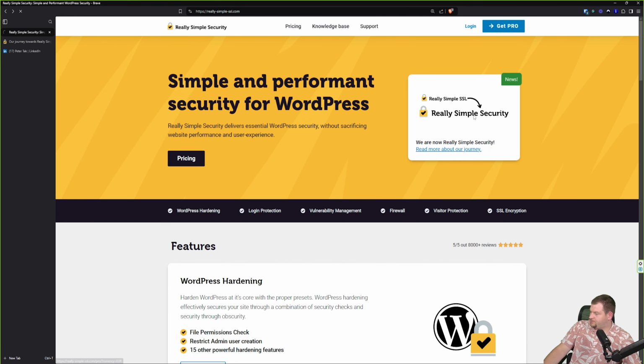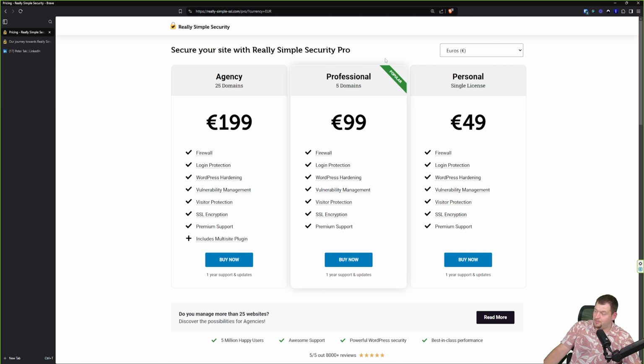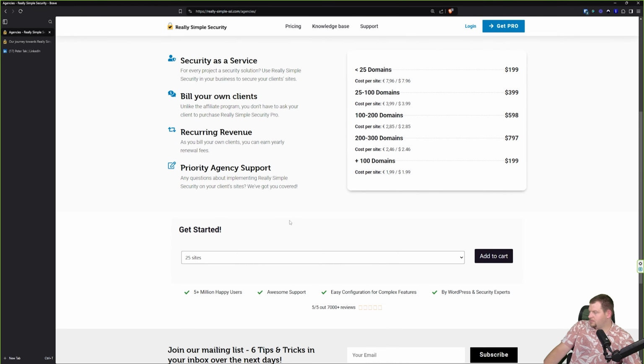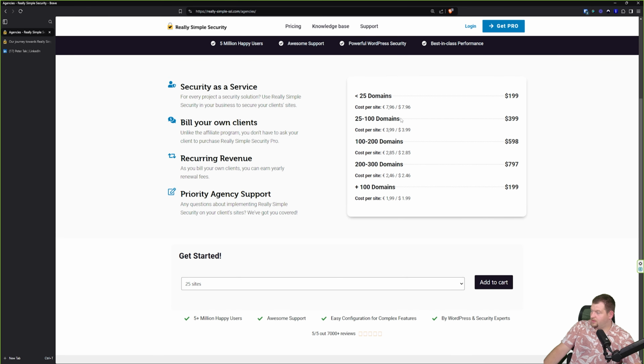So what about pricing? I think Really Simple Security Pro is priced very, very reasonably. You can get a personal single license for 49 euros a year. If you have 5 domains, those are 99 euros. And if you are an agency, 25 domains for 199 euros. You will also get a multi-site plugin if you're running multi-site. And if you manage more than 25 websites, you will get an even bigger discount. So as you can see, from 25 to 100 domains, 399.